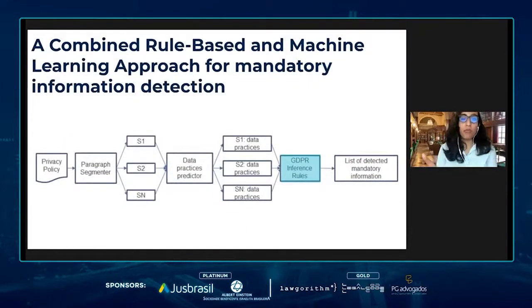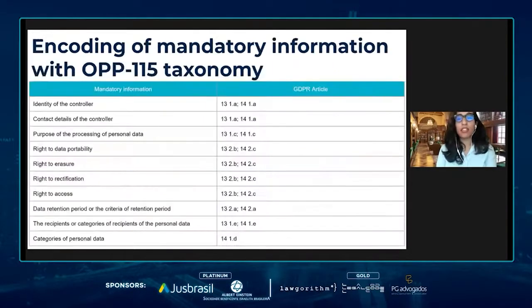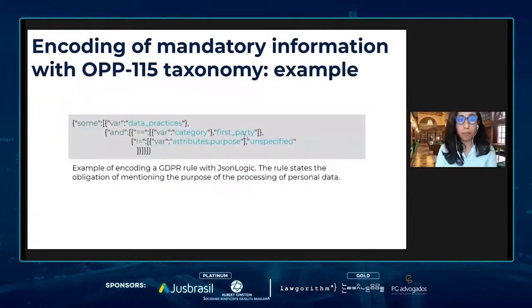And once we finish extracting the data practices, we feed them to the second model of our system in order to detect the mandatory information. Here we list the mandatory information that our legal experts were able to encode using the OPP taxonomy. This taxonomy was created before GDPR, so we weren't able to encode all the mandatory information because it doesn't contain all the concepts needed for the GDPR. We chose JSON Logic to serialize the obtained rules because it comes with a parser that we use to build a first-order logic inference engine with Python.